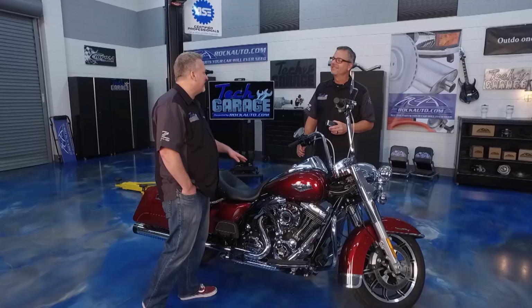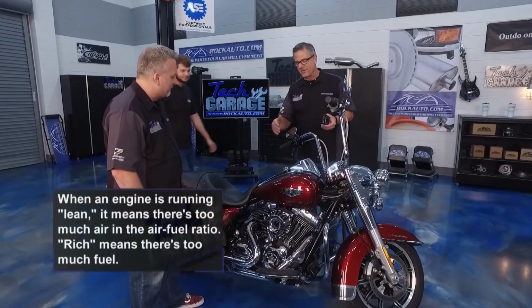What happens when an engine leans out? Well, when an engine's lean, it's dangerous. You burn pistons, it's not a good situation. So you might want to make sure it self-tunes.